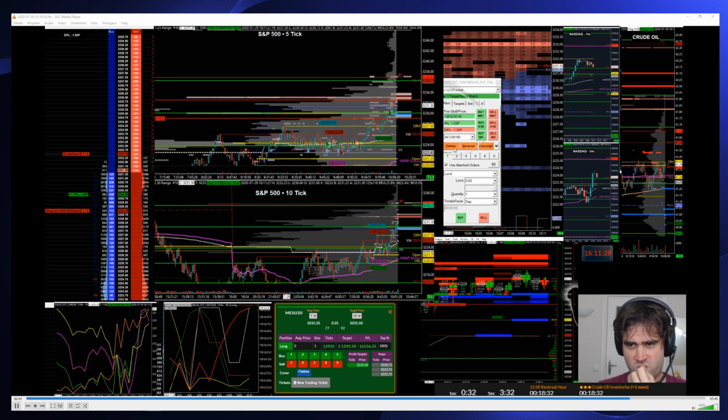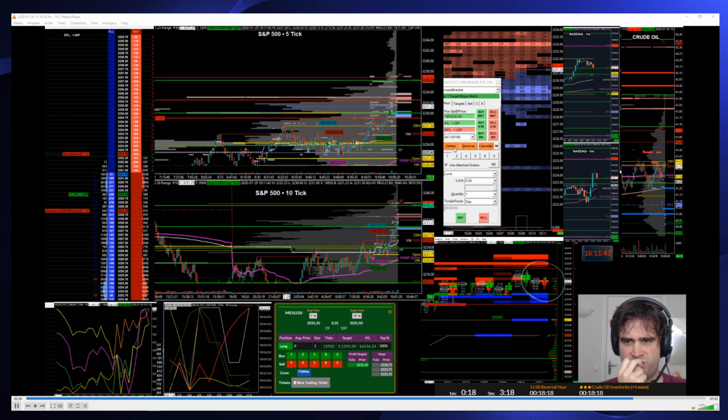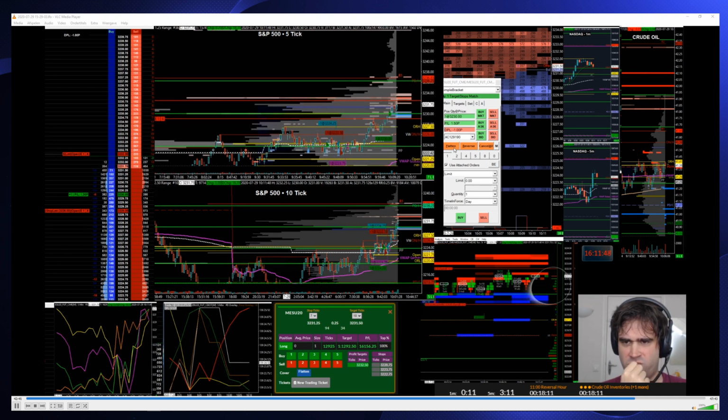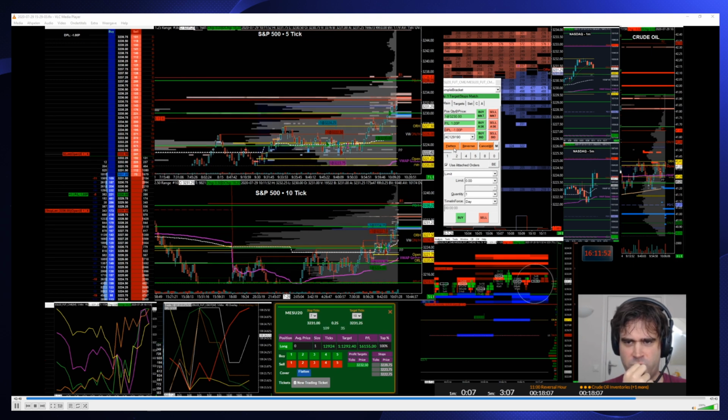Instead, when it bounces, I'm not taking the full stop, it's just a small one. 4 ticks. So it's 5 ticks in my favor. I'm waiting for 10. But you can see the offers are above my profit target, right? The big ones at least. They're now coming down a bit. So this is a crucial level. But they are being pulled.